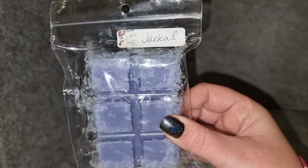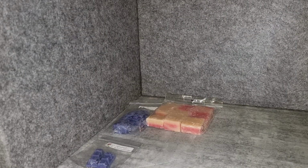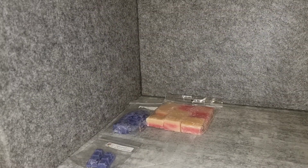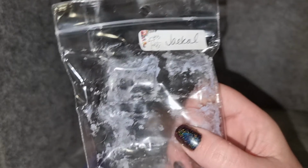One that I'm always happy to have more of, Super Tarts Jackal. So this is, what do you call it? Blackberry jam, zucchini bread and mallow fluff, I think. So yeah, this one unfortunately a little bit mangled as well. I love Jackal.